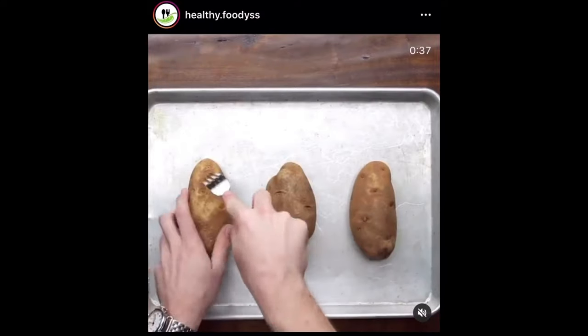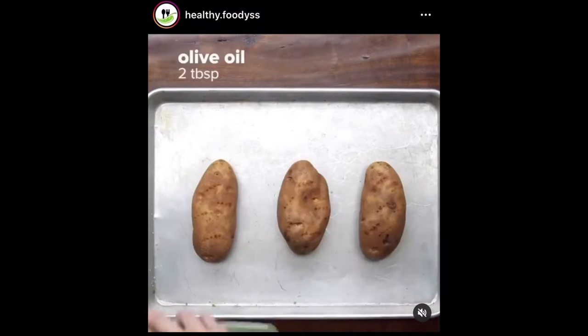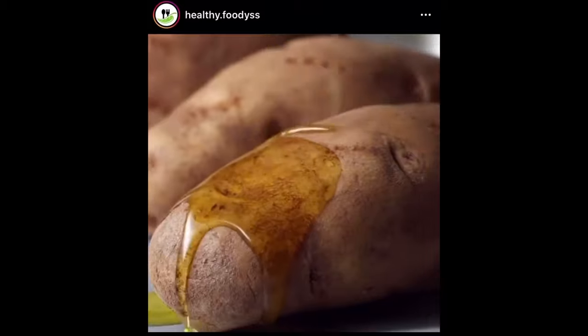So for dinner, I actually found a recipe on Instagram. It's a cheddar and broccoli baked, re-baked potato. Instead of using the dairy products that they use, I use vegan or plant-based products.